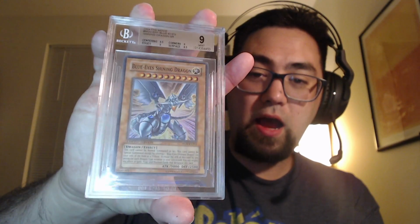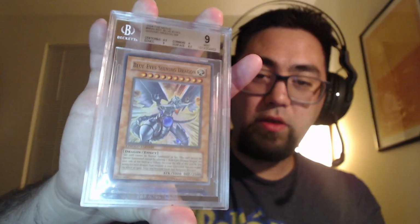All right. Okay, this one. This is one I wanted to get. There's crap on this one too, a bunch of crap all over this. I ordered this one, and I don't know if I was ever planning to sell it, because this is a Blue Eyes White Dragon, the movie one. Sorry, Blue Eyes Shining Dragon. Very cool. It's a 9. Nice little silver label there. See, centering 9.5, corners 9, edges 9, surface 8.5.